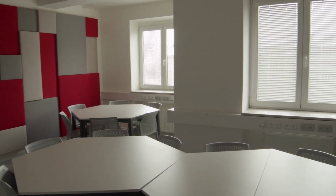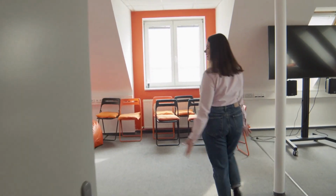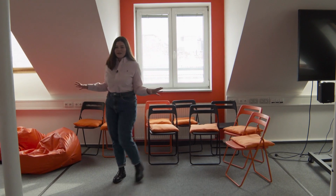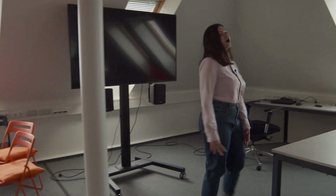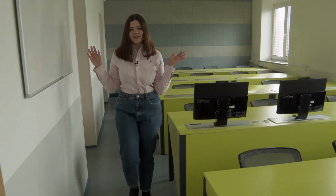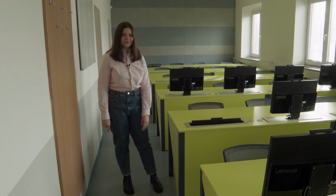Let's take a look at another study room. Just look at this place. It's amazing for relaxation and creativity, different projects or student events. Or, if you'd like, you can give a presentation here on this huge TV. Just take a look at this study room. It's perfect for all IT-related subjects. And just look how well equipped it is.